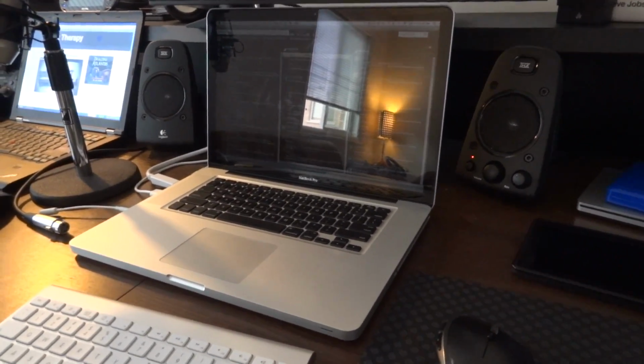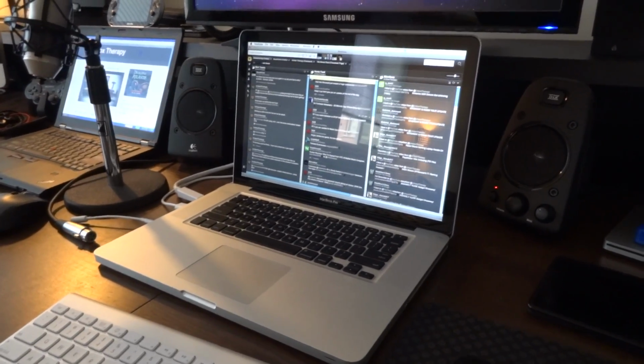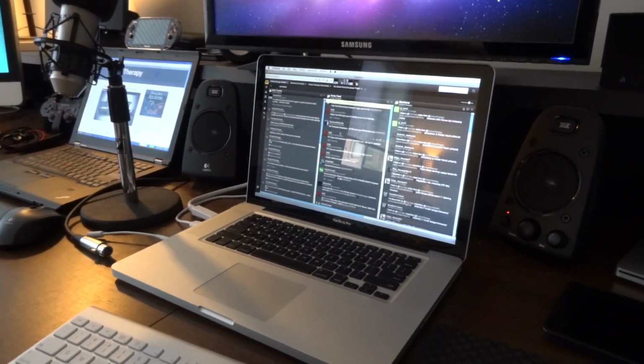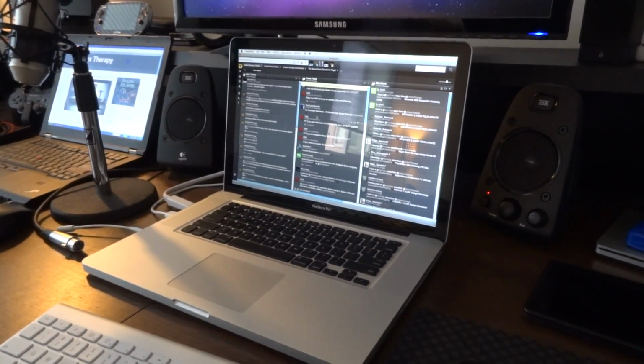So here is, I guess, my pride and joy, my MacBook Pro, quad core, 2.3 gigahertz. It has 16 gigs of RAM, which I recently installed. If you haven't seen that installation video, you can go check it out. It's also got an SSD, a Vertex 3 SSD, which is really speedy.